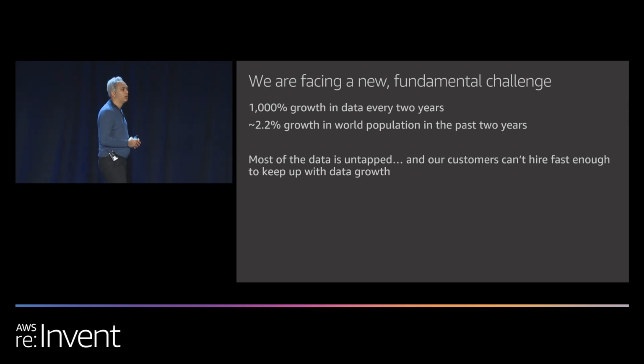The context in which we thought about SageMaker, and in which we are thinking about Autopilot and all of the announcements we've made, is that we face a new fundamental challenge. There's a huge growth in data, assisted by the fact that there is easy storage and easy compute in the AWS cloud, among other things. Unfortunately, there isn't a massive increase in population to keep up with the data, which means that people end up getting overwhelmed. Most of the data is untapped, and our customers have reached out to us and said, we need something to help us use this data and help our efforts to scale.